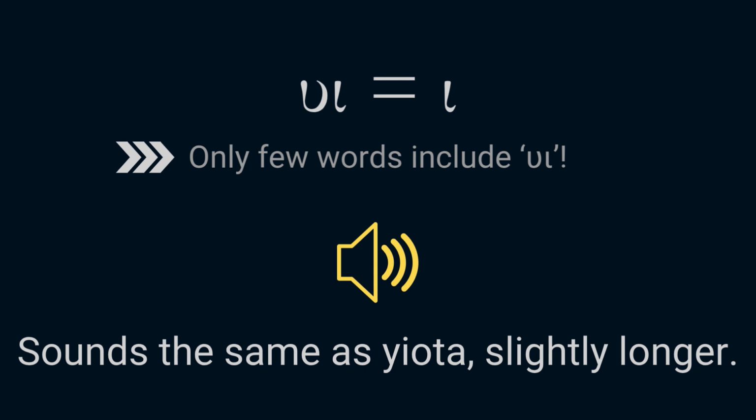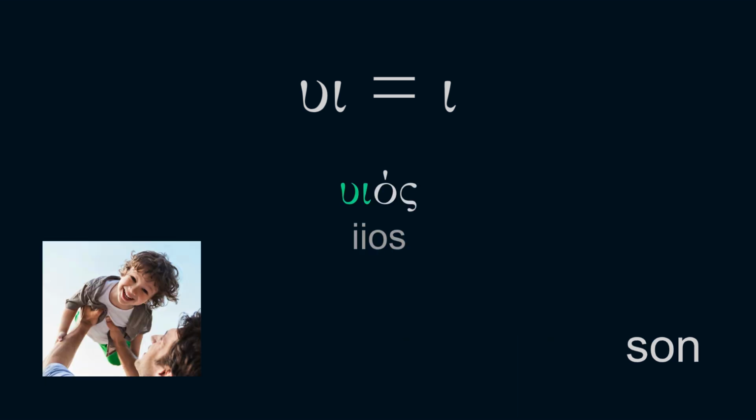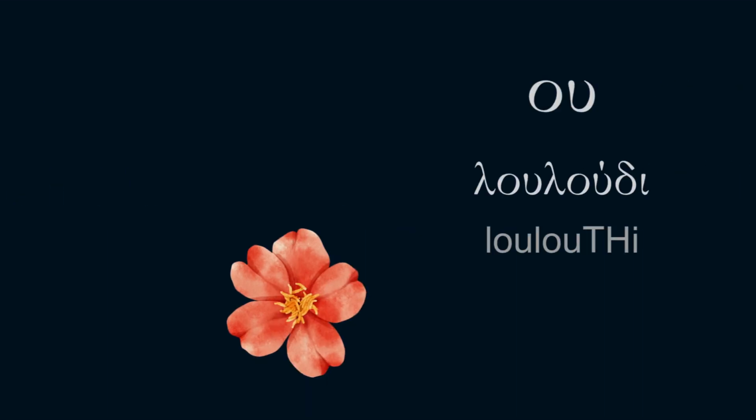Ypsilon iota sounds the same as the letter iota, but the pronunciation is slightly longer. Ιός. Omicron ypsilon sounds like U. Πουλί. Λουλούδι.